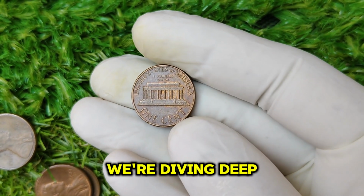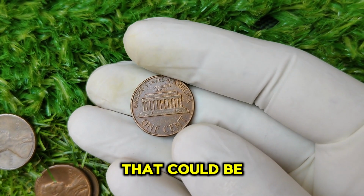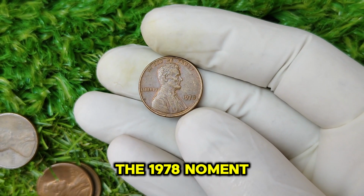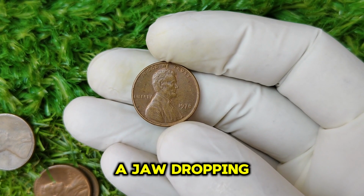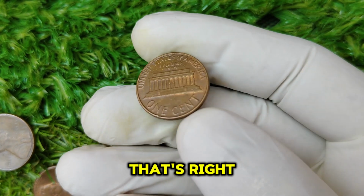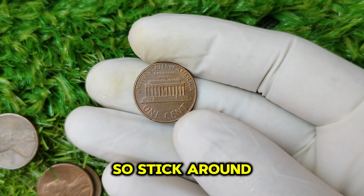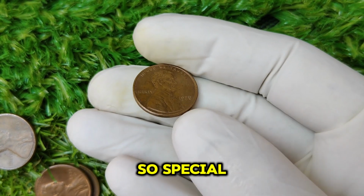Today, we're diving deep into the fascinating world of US pennies, focusing on one special coin that could be sitting in your pocket change right now. It's the 1978 no-mint mark Lincoln penny, and guess what? This little copper coin could be worth a jaw-dropping $67,933 today. That's right, a simple penny could be your ticket to a massive payday. So, stick around as we talk about the history, value, and what makes this coin so special.